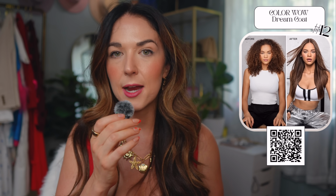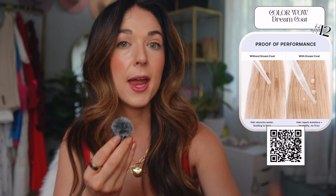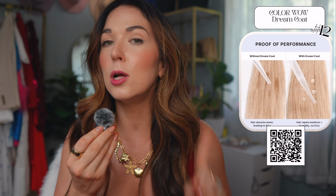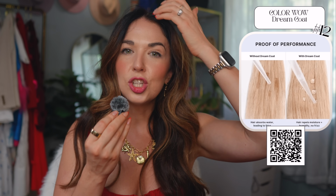This is another absolute holy grail product that I love for my hair. It is the Color Wow Dream Coat Spray. I've been using this for so many years, ever since my hairdresser used it and I got turned on to it. Essentially it is a spray that you spray in your hair after you take a shower when you know that you are going to be drying your hair afterwards. That's the key. You have to blow dry your hair to activate the chemicals in it, but it essentially coats your hair. It protects it from frizz, from humidity. It's kind of like a raincoat for your hair.